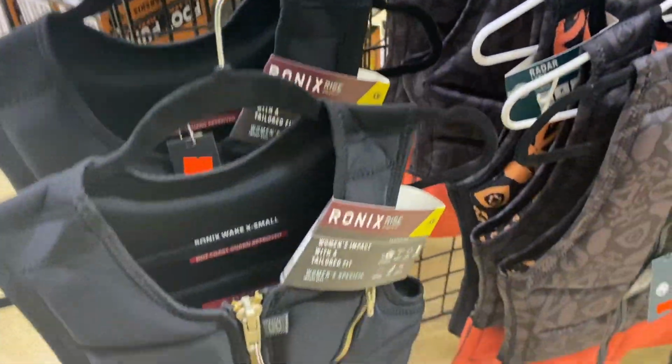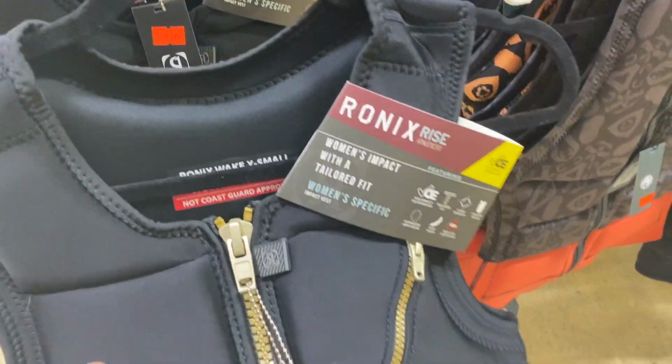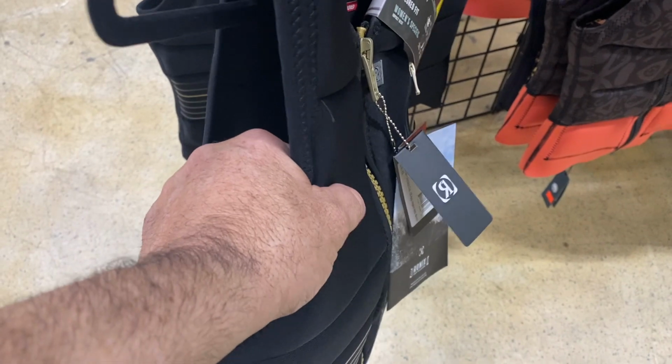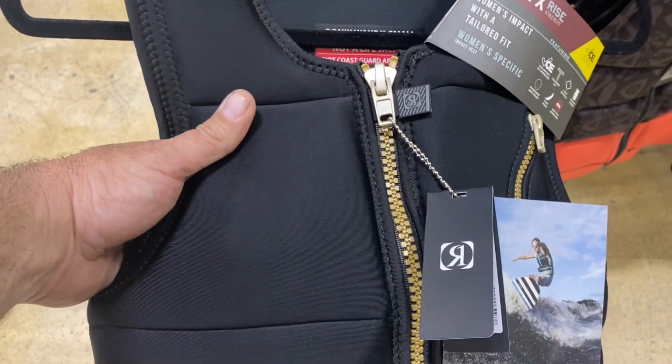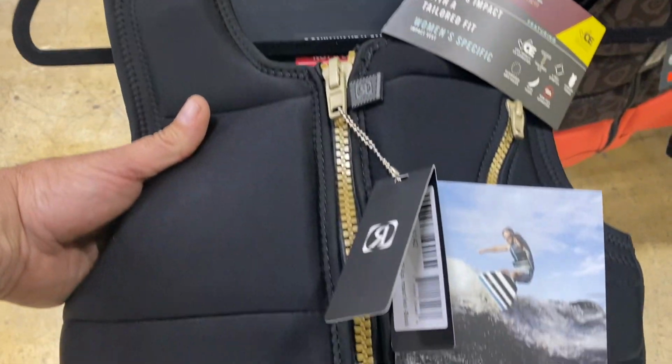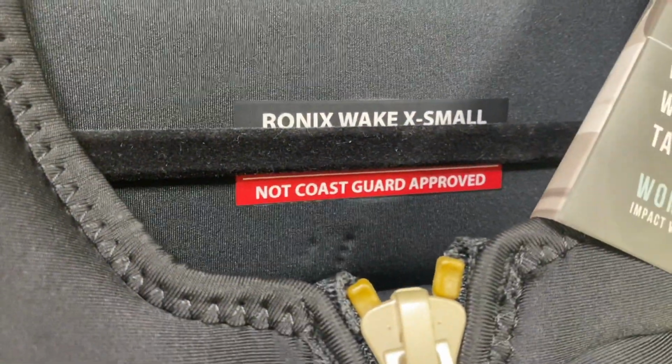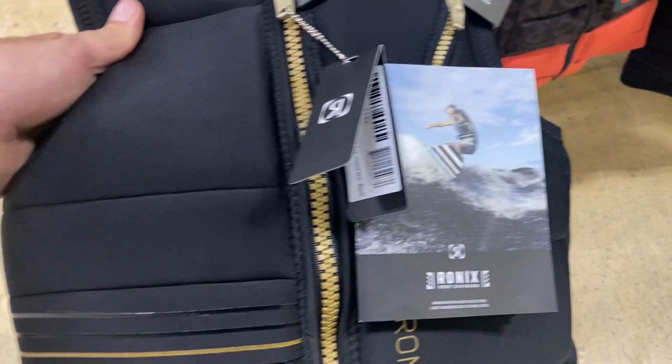Now this is an impact vest, which can be used for wake surfing or wakeboarding. When they say impact, they added a lot of padding right here. Of course, when you slap the water when you're wakeboarding, it can hurt sometimes. But this is actually a hybrid in my opinion. You can see right here, not Coast Guard approved, but it will float you.